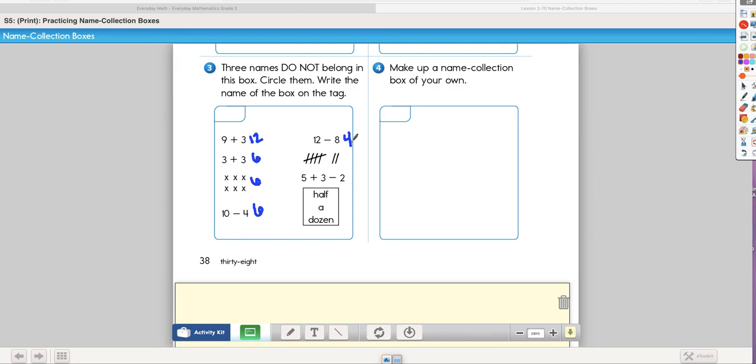How many tally marks do I have right here? How many tally marks do I have there? Say it again. Yeah, I got 7 tally marks, so I'm going to put 7 right here. Oh, I like these kinds of problems.